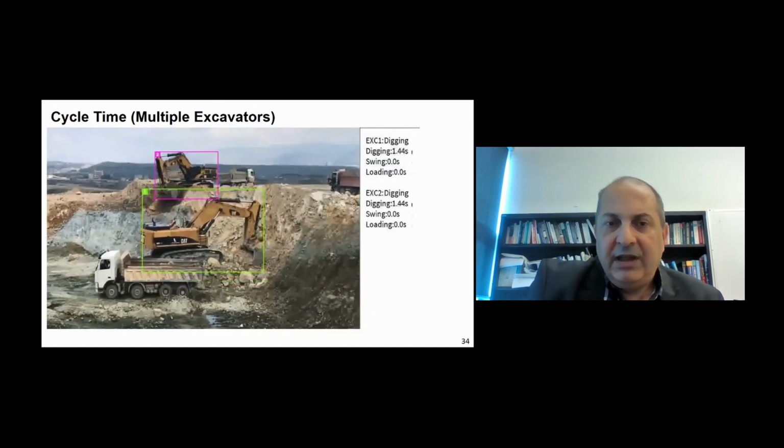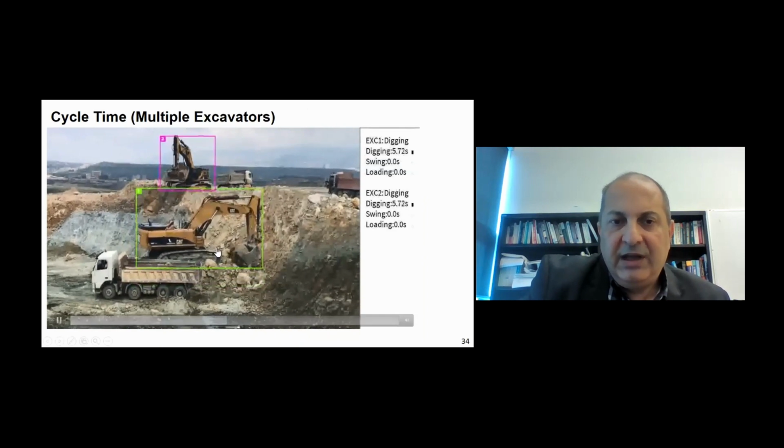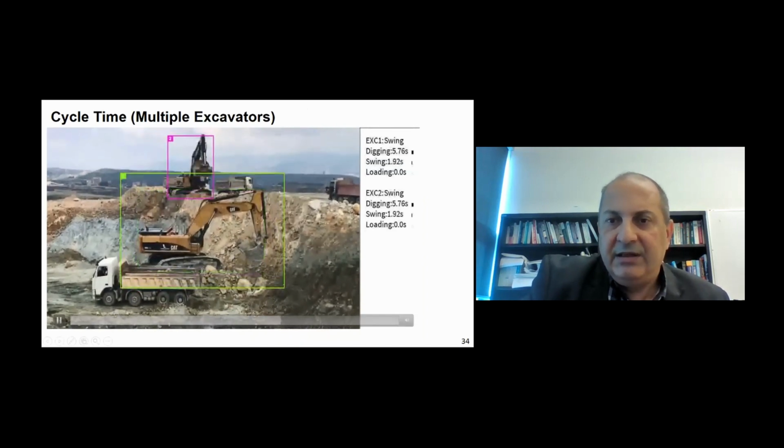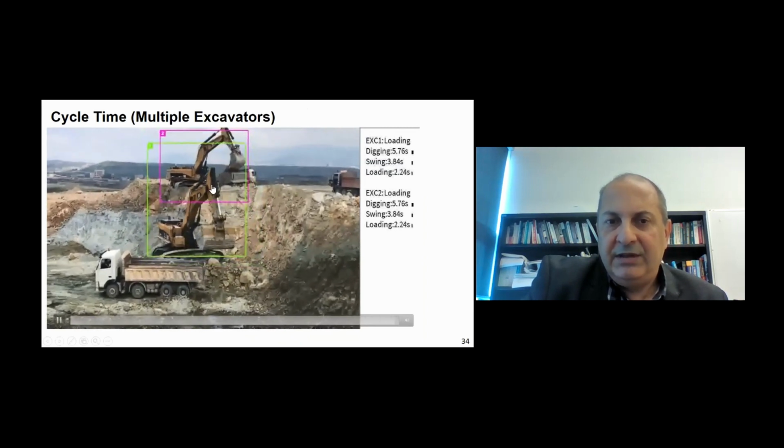As I mentioned earlier, we can do that for more than one group. So in this case, we have 2 groups, and we can do exactly the same thing for excavator 1 versus excavator 2. Notice here the complexity of the situation where we have partial occlusion. So the further excavator is partially obstructed by the other excavator. Still, the computer vision is able to detect each excavator.